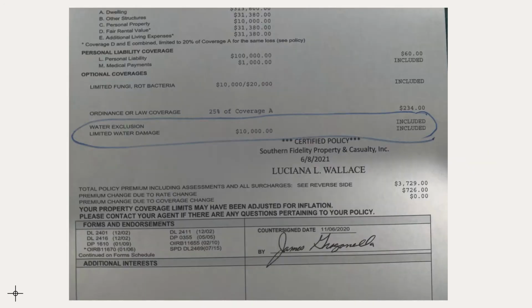Now, this is the same example as the water damage limit endorsement we just covered, and this is her policy. This is a client in Pensacola. No, she's in Fort Walton Beach. I thought it was Pensacola. So Fort Walton Beach, close to Pensacola, up there in the Panhandle area.